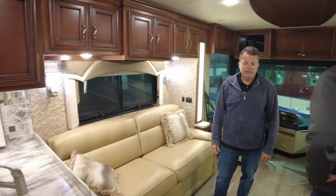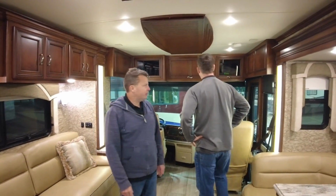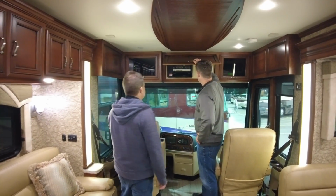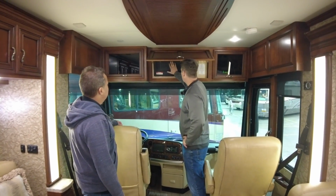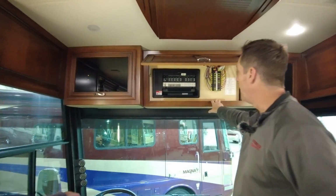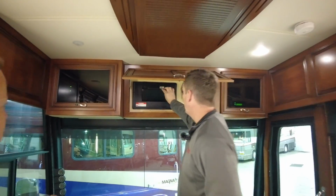And I like how the light switches, they're all easy to find. Yep, they're placed in great locations. And then more storage up here, probably some breakers here, looks like on Newmars typically. Yep, so your fuse box right here, your 110 breaker box. Everything's labeled. Easy to get to, you can walk right up to it.